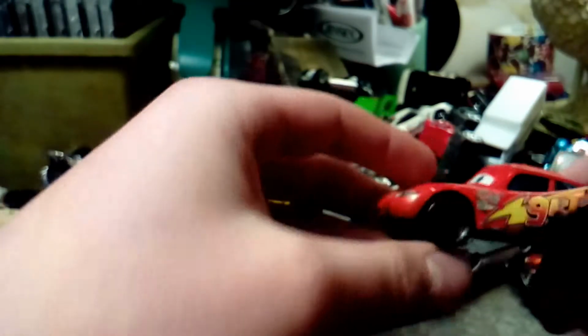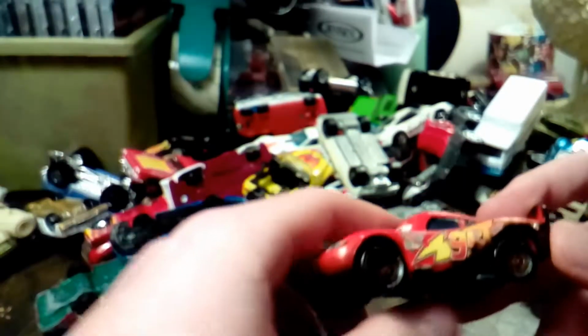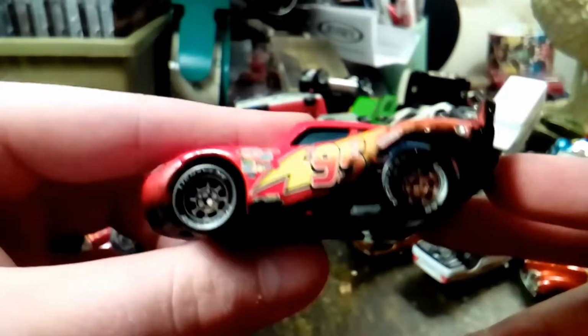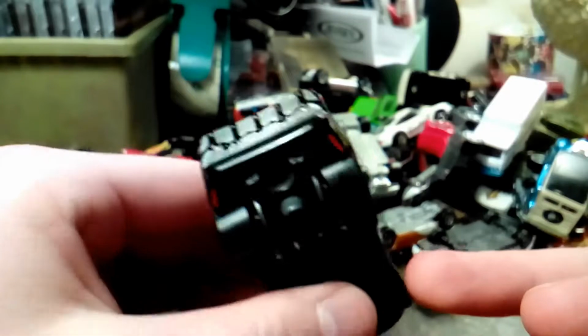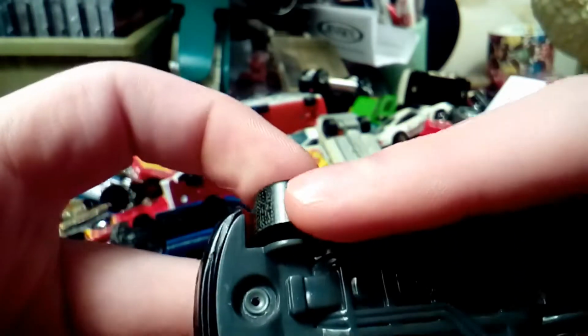Let's look at, this is the only Pixar vehicle that I got. This is Lightning McQueen from, I think this is from the Mater tunes when Mater's a fire truck. Because that's the only thing I can think of where Lightning McQueen is all burnt up. But it's got treads. They're not physical. They're not textured. You can't actually feel them, but they're printed on there.